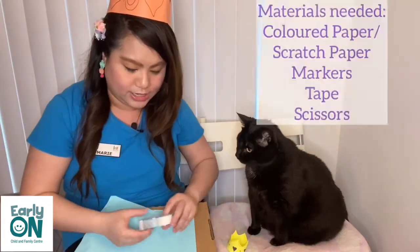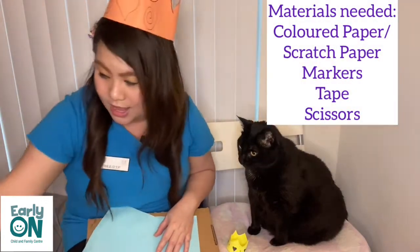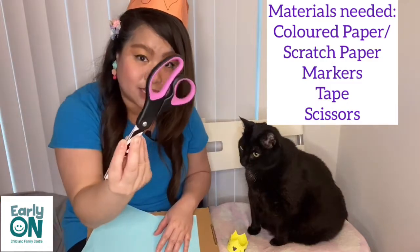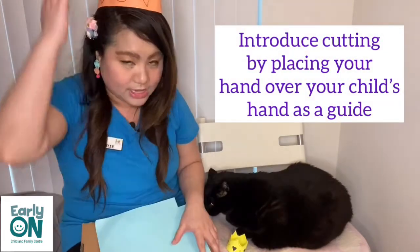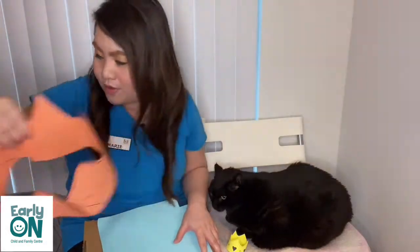And the next thing that you would also need is you would need some tape, and you would also need some scissors, okay? So for children who are going to school, you can do hand over hand with them when you're cutting. Let me just put my paper crown away for one moment and let me show you how we can start.